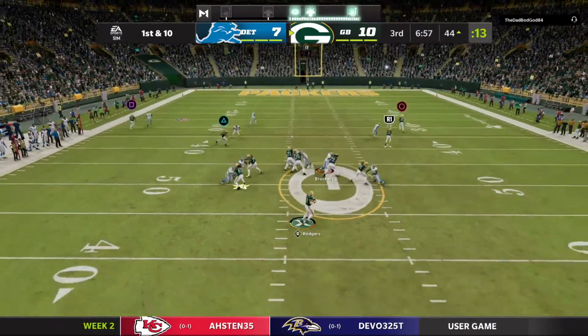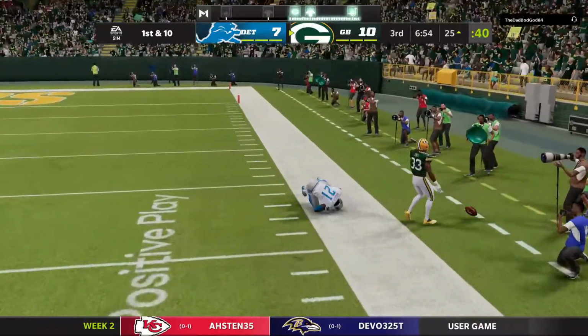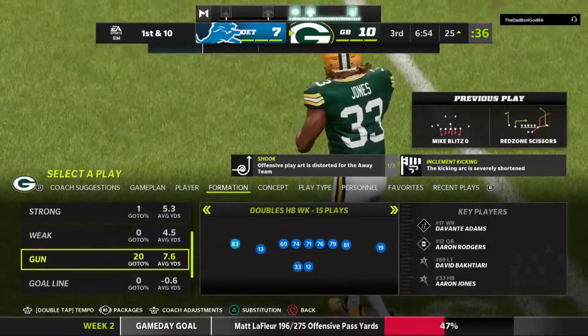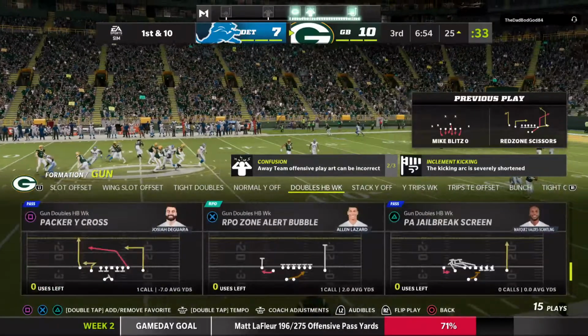Now Rodgers gets this to his running back, Aaron Jones. And he'll cross over out of bounds right at the 25. Another big gainer that time. This one goes for 19 yards.